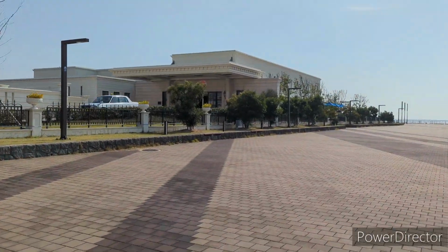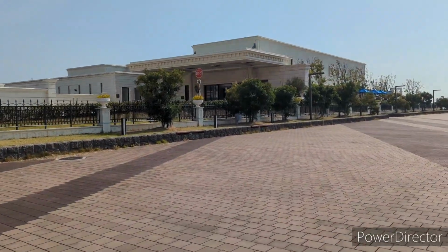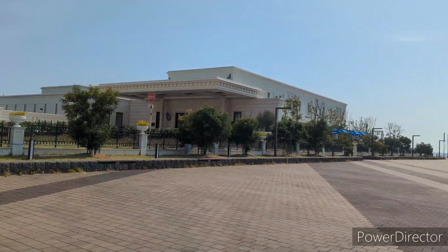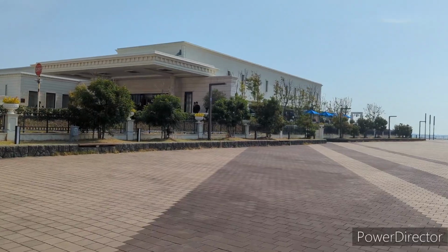So on this side of the waterfront here, this looks like some kind of, I don't know what this is, a fancy hotel, I guess. Yeah, that's probably what this is here. There's no sign, there's people wearing suits there.